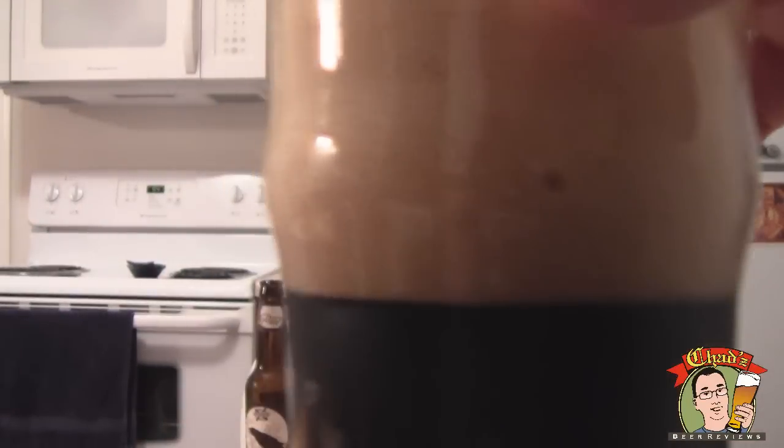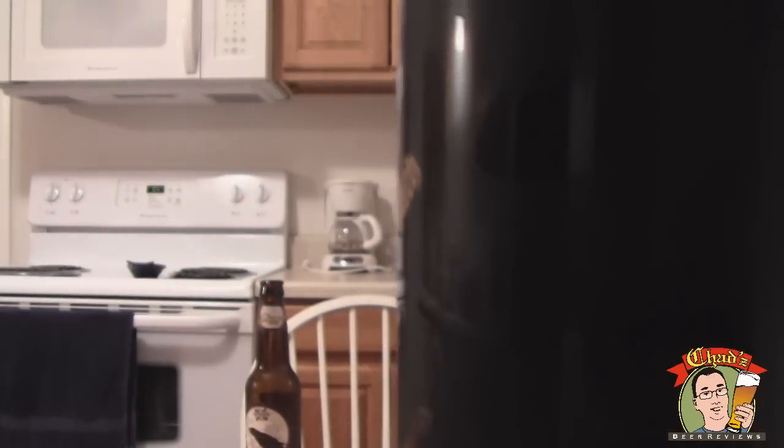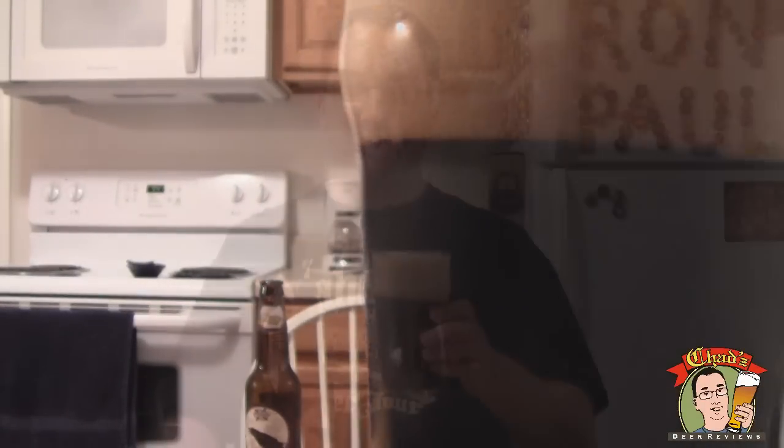Alright, as you can see, I got a nice big fluffy, dark tan frothy head here. All black body, not even any ruby red around the edge. I got such a big head because I poured it straight down the middle, the Randy Mosher method, or the J way if you want to call it that.